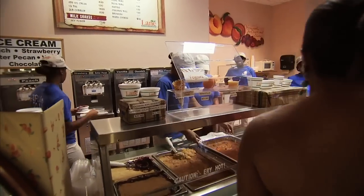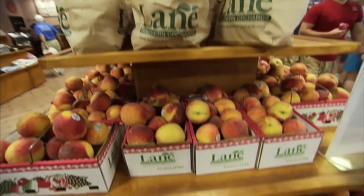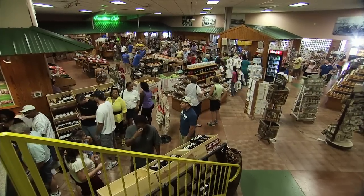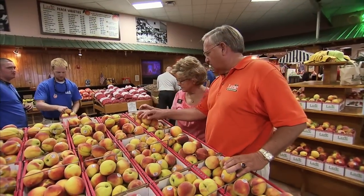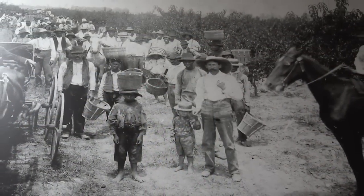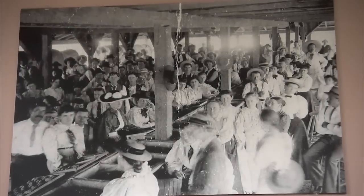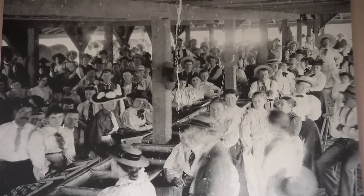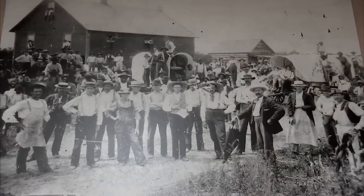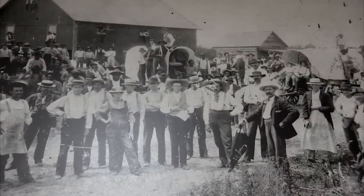Back at Lane Southern Orchards, the party continues inside the company store. It's a peach mecca, visited by more than 300,000 people a year. The sweet story of success began here more than 100 years ago, when John David Duke planted his first crop. In the early 1900s, peaches were shipped in wooden baskets packed in ice. Now, with 5,000 acres, the Lanes make sure pictures of their family's humble farming legacy are never far away.